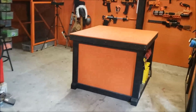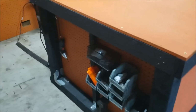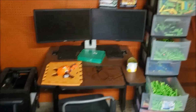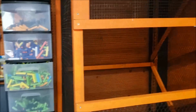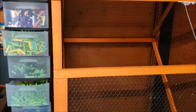Let's take a look in this area. This is the part that I've shown off before. We have obviously my workbench, which has tool storage on that side, on this side, that still needs stuff put in and all that. And then there's a shelf underneath that allows me to store stuff. I've got my tool chest, dart storage, printers, computer, more dart storage, my dart net, and I love how this ended up coming together. The mesh in there is at a 45-degree angle, so nothing comes popping back out unless you hit that bar right behind there, and even then it ends up ricocheting back off of this one and down in. It does already have a couple of little holes in it.